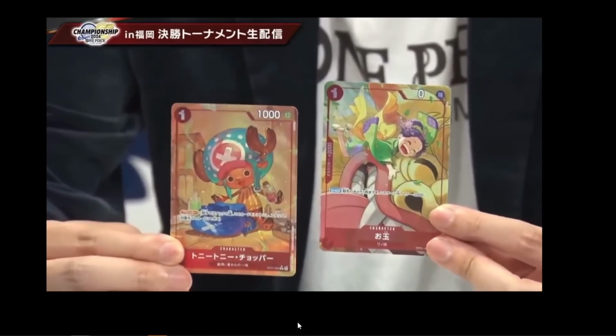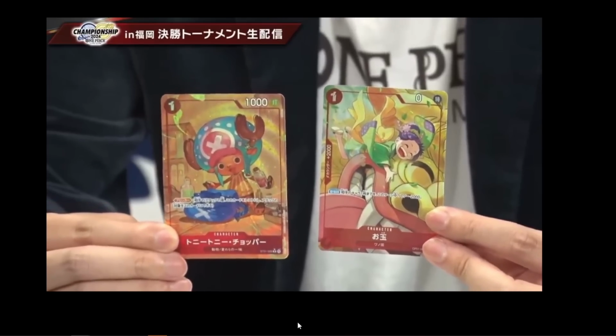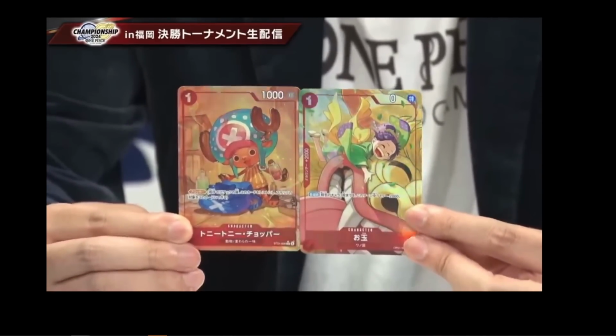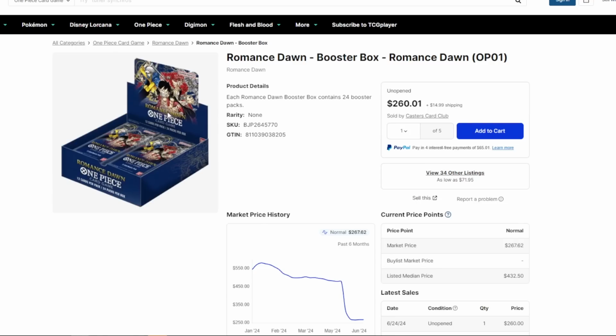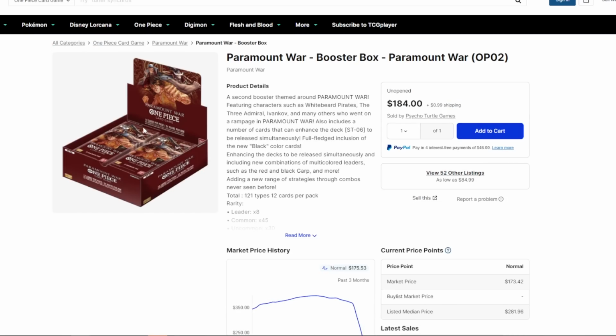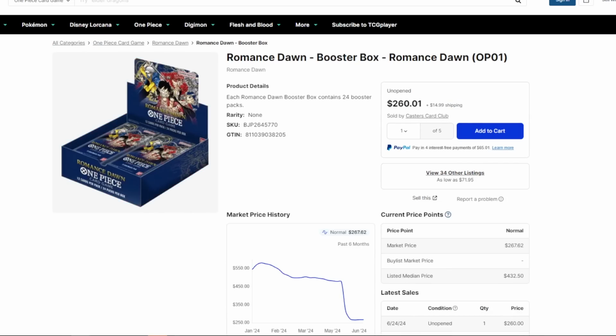So with a set like this, with these premium reprints, it begs the question, what is the value of, say, Romance Dawn? And what is the value of... And so my thoughts, one, of course, OP-01. A lot of people like to think of the first set, like everybody just comes back to Pokemon first edition, and I feel like the whole market is hung up on that. But it's not even the pulls. It's just the overall OG.